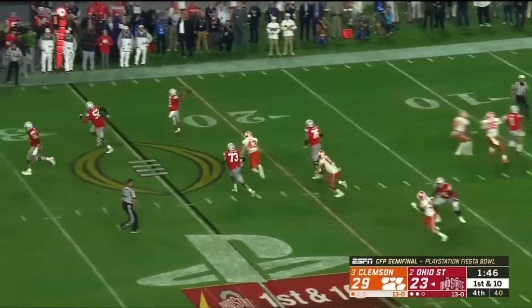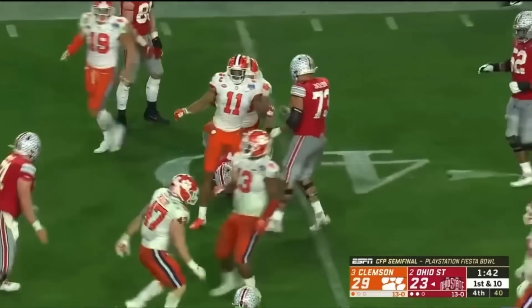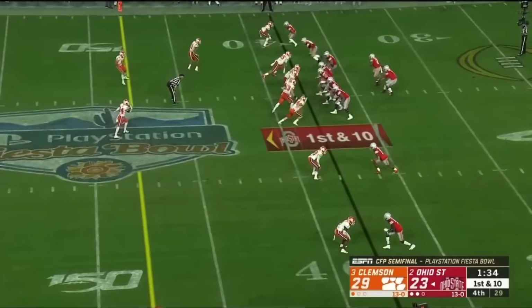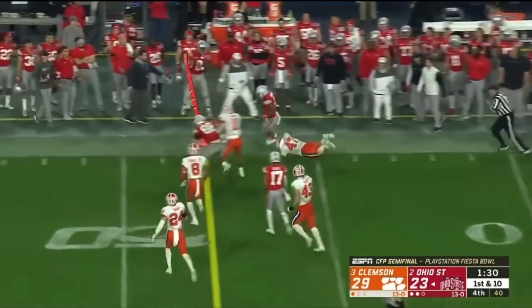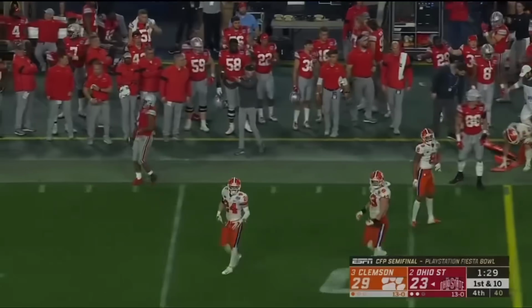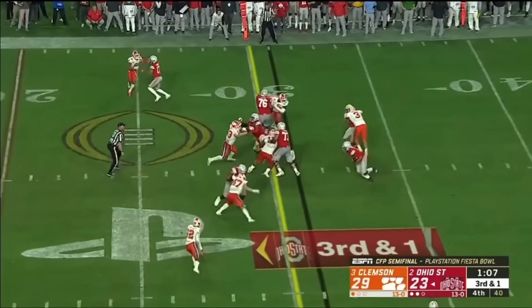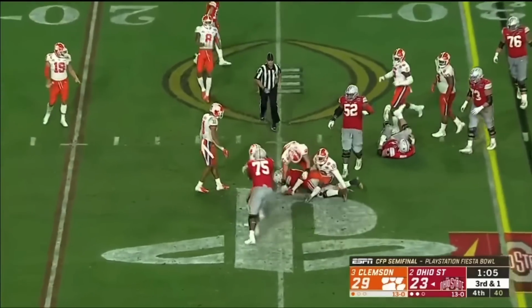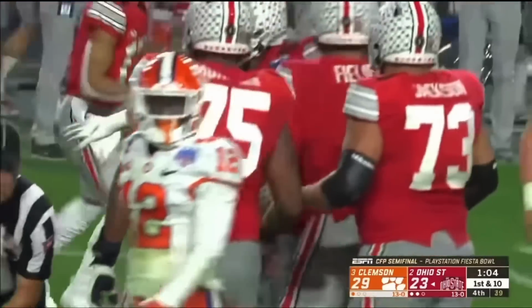Pressure, backpedals, flips it to Dobbins, who's got a block. Dobbins tracked down to the 39. Look at those backers. This time they don't blitz, and Dobbins takes the easy money. Side set. 3rd and 1. Fields still has it. They tackle Dobbins who didn't have the football, and the quarterback dives for a first down.